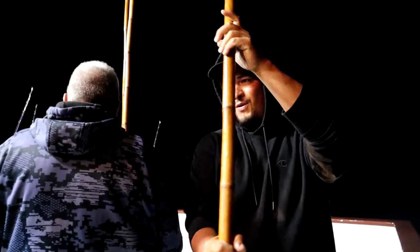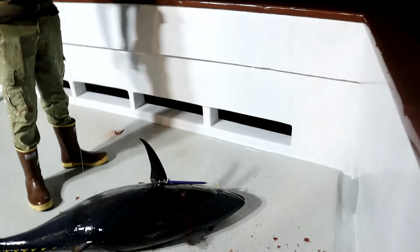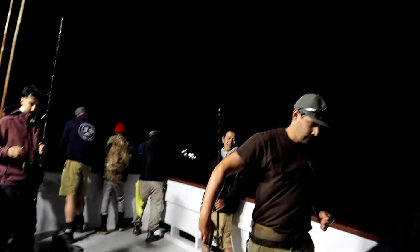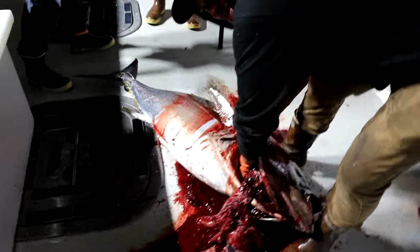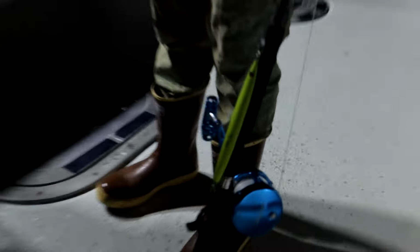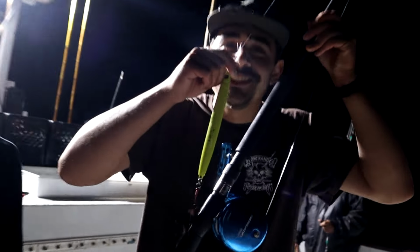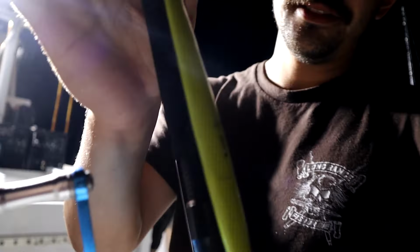Nice job, guys. That's a slow one. Nice job. Okay, gutting this one. What are you using next stop, David? Banana. Banana we trust. 300 gram KB banana.